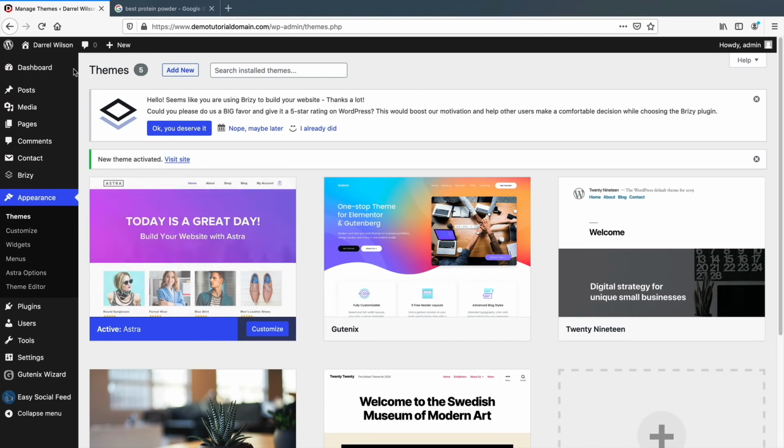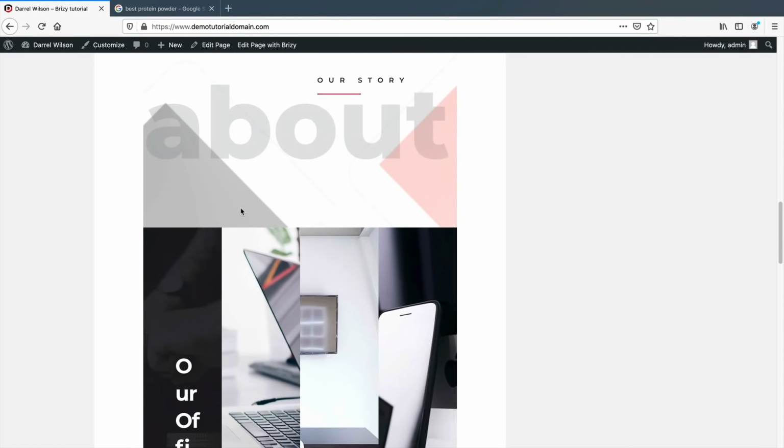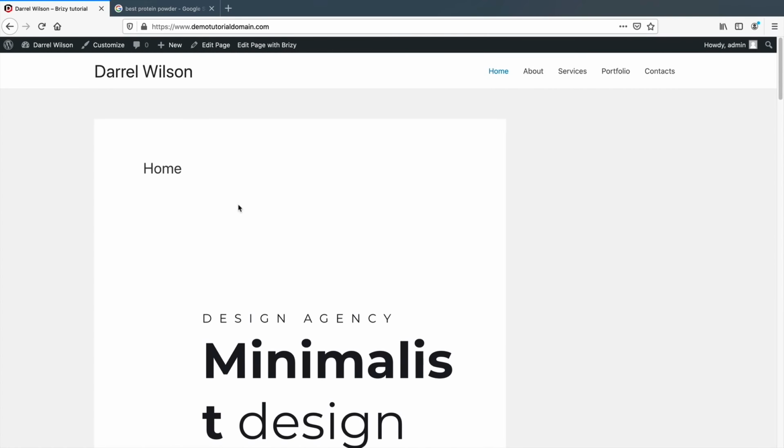But yeah, so what I'll do is go ahead and visit the site now. And you'll notice how the site looks a little distorted. And this is going to happen, guys, with every theme. The reason it looks like that is because we haven't set the actual page template for the builder.